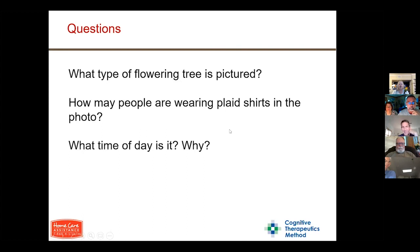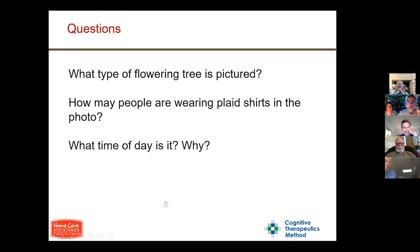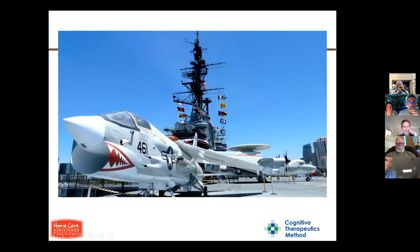That's true. So the answer is, I'll show you the picture. You got the shadows. So it's either late afternoon or early morning. Early morning. Yep, that's right. And I'm going to lunch. Okay, here's the next one. 20 seconds.